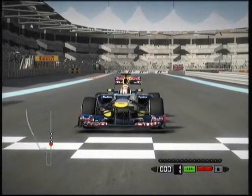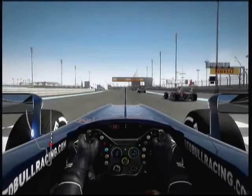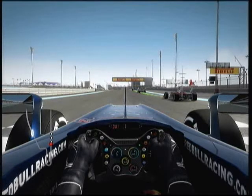Okay, you've got three cars ahead of you. Use your KERS and DRS to get to the finish line after the chicane, ahead of all of them. Don't make contact with any of them, however. We want clean passes.